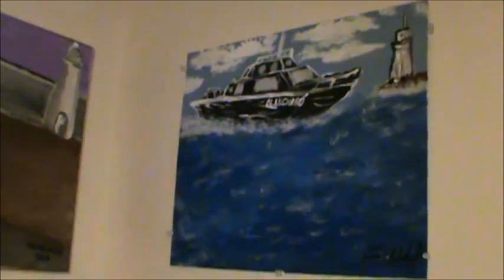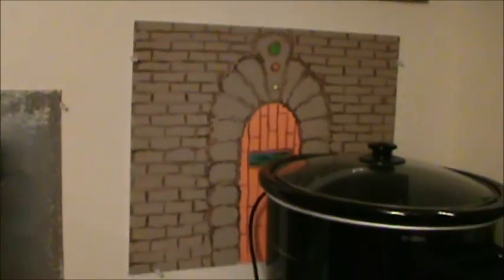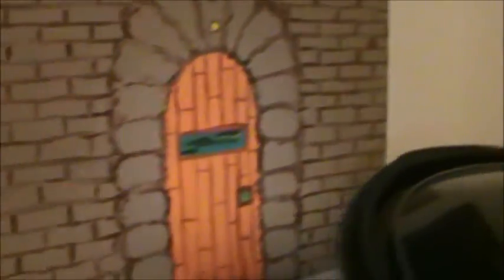This is one of my paintings I like the most. And then this is some sort of castle that I did back in 2013. And then I got this weird doorway one. Move this crock pot here so you can kind of see. So that was done, I think, in 2011.